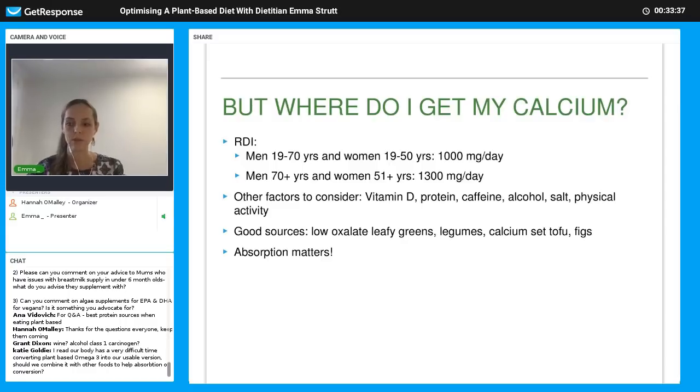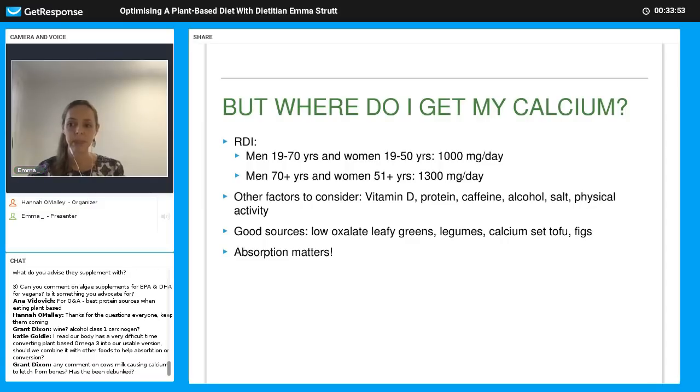Other factors to consider for strong bones includes going easy on the caffeine. So too much caffeine can decrease the amount of calcium in your body stores. So you don't really want to be having more than 4 cups of coffee a day. Too much salt in the diet can reduce bone density, and more than 2 alcoholic drinks per day increases your risk of osteoporosis. And of course, weight-bearing activities and balancing activities to prevent your risk of falling are actually really important here as well.